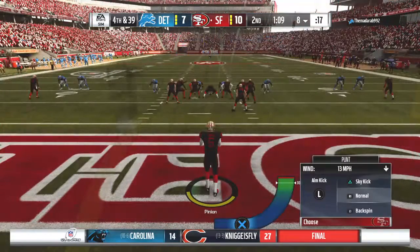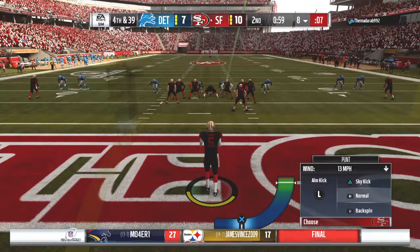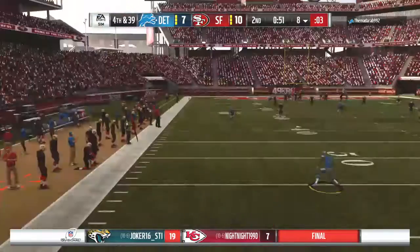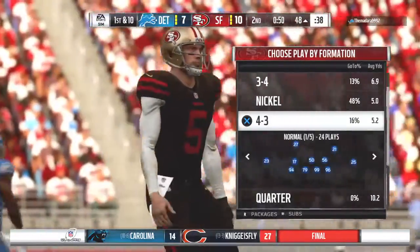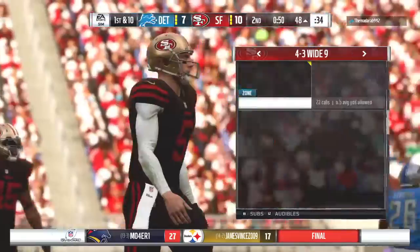Here's Bradley Pinion now, as his first punt will come from inside his own end zone. And Detroit getting set to go now. And they're hoping to redo their efforts in the last drive when they got into the end zone.